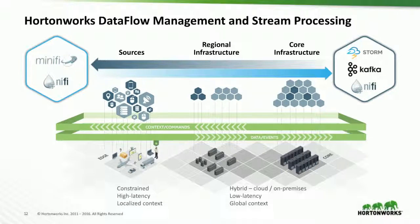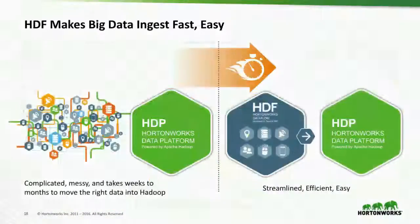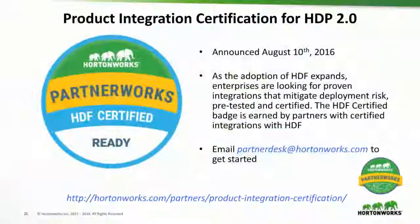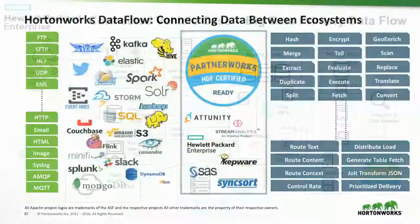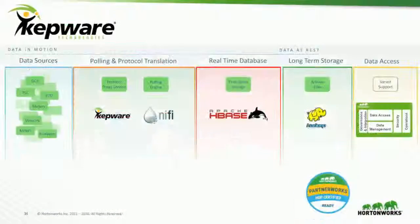So MiNiFi Edge Cloud is a data fabric, a cloud fabric environment where we can run HDF 2.0 or we can run HDP. So it's a cloud-based environment to extend your on-prem seamless spin-up of HDF. There's really no work. You just click a button and it starts up HDF in the cloud. And that company, MiNiFi Systems, you can Google them and you'll be able to go to their website and get a lot more information about that.